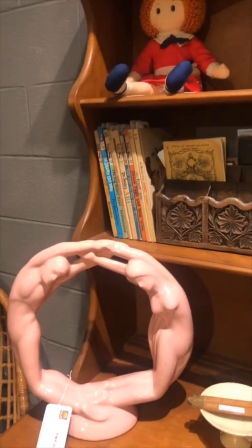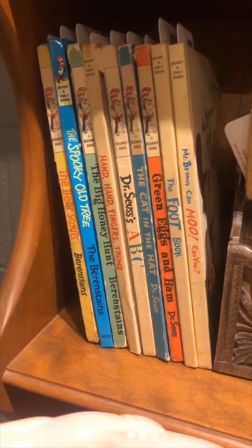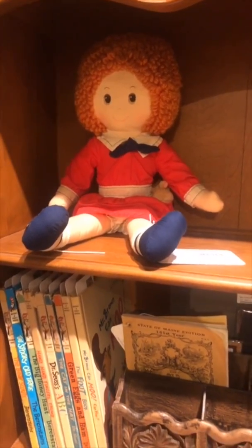We have first edition kids books coming in. All of these are first edition Dr. Seuss and Berenstain Bears. I just put Annie in there. I think she's awesome.